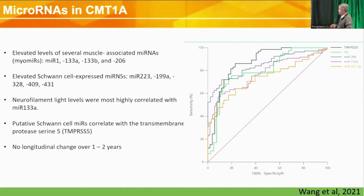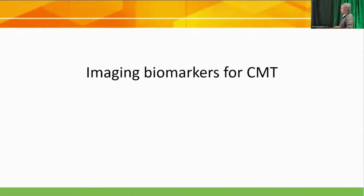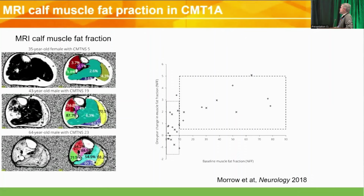And then there's another way to approach biomarkers, which is using imaging, specifically MRI. This is work from Mary Reilly's group looking at fat fraction, or how much fat is infiltrating different muscles of the calf. They showed here in a few patients that as the disease progresses in severity, the amount of fat, which is white here, versus the normal muscle, which is darker gray or black, starts to increase.